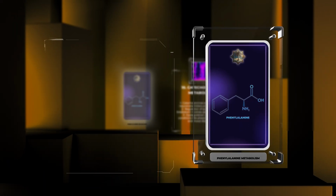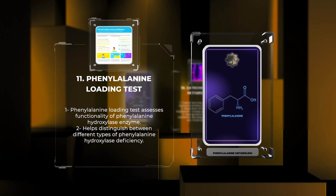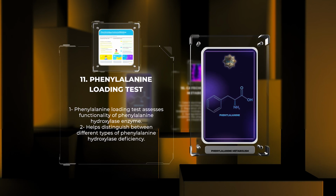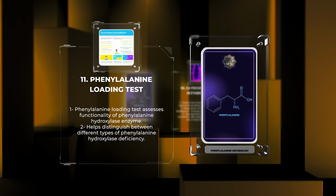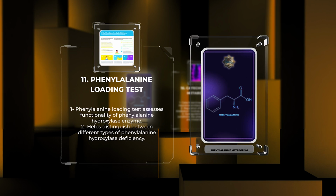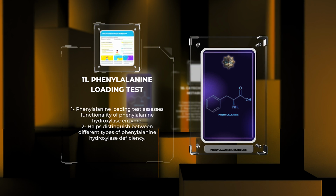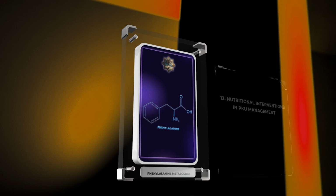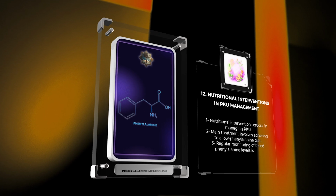The phenylalanine loading test is a clinical diagnostic tool used to assess the functionality of the phenylalanine hydroxylase enzyme. During this test, a controlled amount of phenylalanine is administered orally, and blood phenylalanine levels are monitored at specific intervals. This test helps in distinguishing between different types of phenylalanine hydroxylase deficiency, determining response to treatment, and evaluating dietary management approaches. Nutritional interventions play a crucial role in managing PKU.